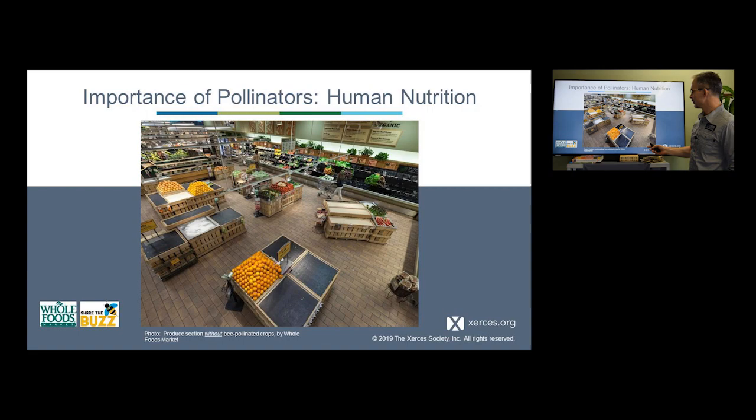The apples go away, a bit of the citrus goes away, all the guacamole and avocados go away, all the berries go away, a lot of the lettuce and onions and cauliflower and broccoli go away. So you can see we lose all this produce when we lose our pollinators.